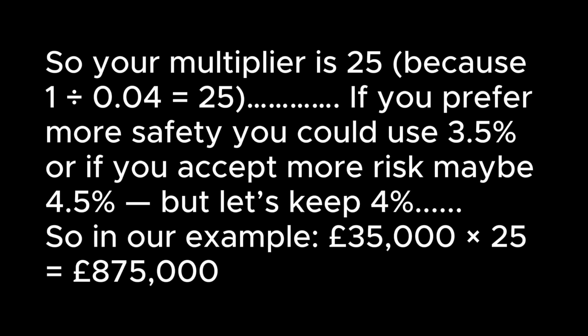Step 2, decide your safe withdrawal rate. We'll use 4% as a starting point, so your multiplier is 25 because 1 divided by 0.04 is 25. If you prefer more safety, you could use 3.5%, or if you accept more risk, maybe 4.5%. But let's keep 4%. So now, for example, 35,000 times 25 is 875k. That's your headline, your big retirement number. You now have something to aim for.